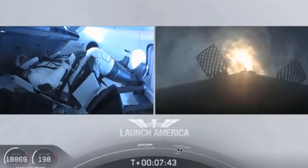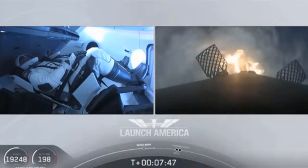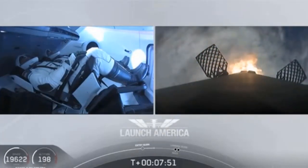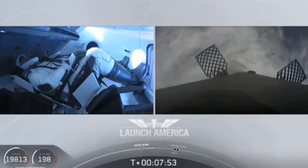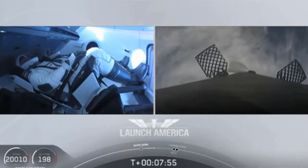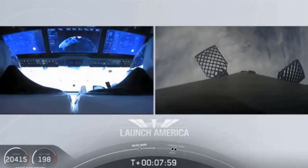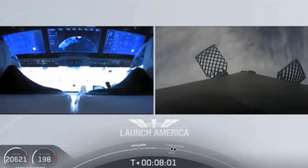While that entry burn continues, we're just about a minute away from SECO. We'll have a number of events all happen in rapid succession. We'll be looking for the second engine cutoff, Stage 1 entry burn shutdown, and that Stage 1 landing burn shortly after, just within a few seconds of each other.